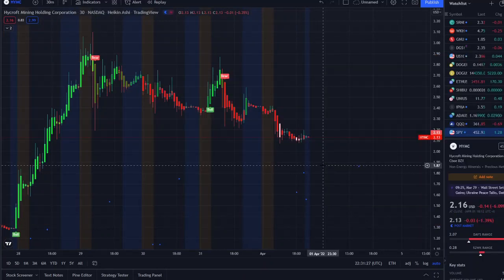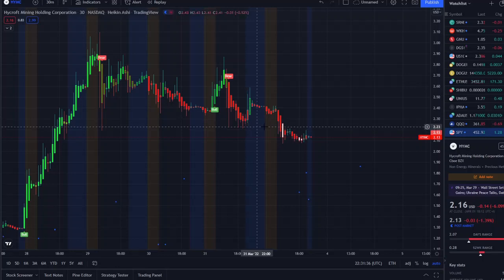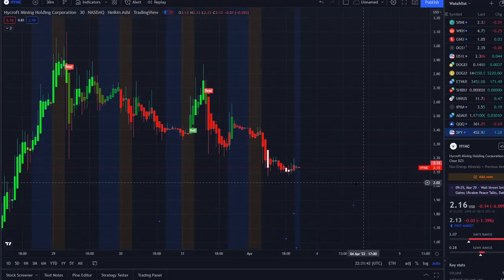So here we are with HYMC under a bear indicator since yesterday, and we've seen this coming, that if it did not shift into a bull indicator or hold above yesterday's support levels, that it could go lower. And here we are seeing it.